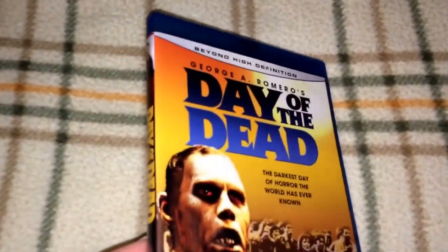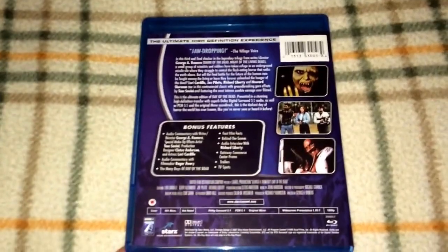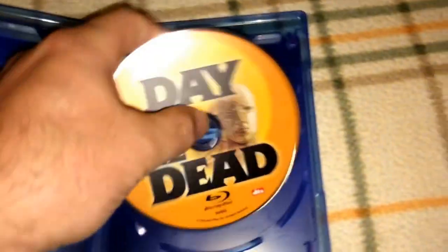And then here is my Anchor Bay Blu-ray, and picture quality on this one is good too. I would probably rank this a little bit lower than Arrow and Scream, but I am glad to own it. I am a collector, and I like to collect different editions of things.